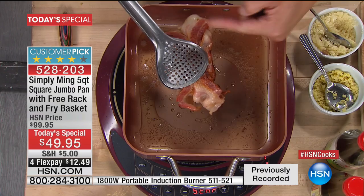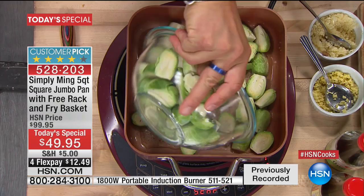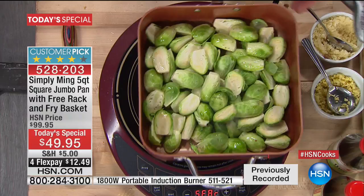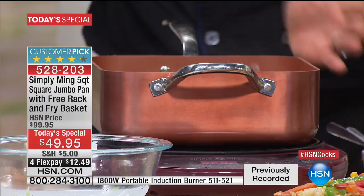No matter how full I get this, it's going to conduct the heat up the sides as well. Can you hear that? That snap, crackle, pop, that's what you want when you're cooking. So the pan heats all the way to the corners and then up the sides because of Technalon Plus. Now, obviously, it's not like a wok burner with a 6,000 BTU flame, but it does emulate that. So that's why the sides are basically as hot as the bottom. Genius. It makes so much sense.